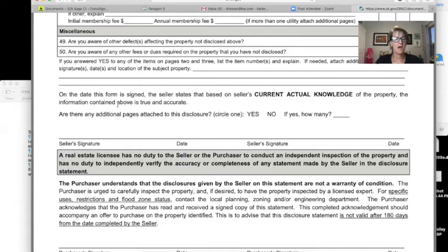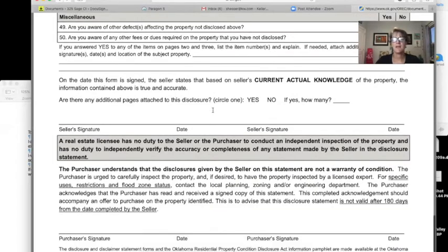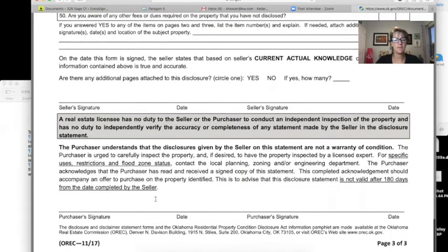On the date this form is signed, the seller states that based on the current actual knowledge of the property, the information is true and accurate. And then if there's extra pages, we have to say that. So the seller would have signed here, you would be signing below.